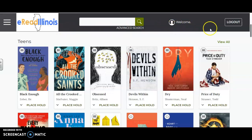One of the first things you want to do is sign in. So you will come up here to the top right hand corner. Yours will say log in, and you will have to put in your library card ID number and your PIN. If you do not have those numbers, you can send me an email at harrism@husd4.org and I will send you that information.